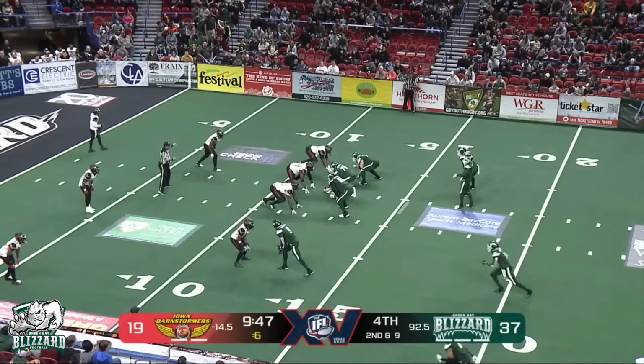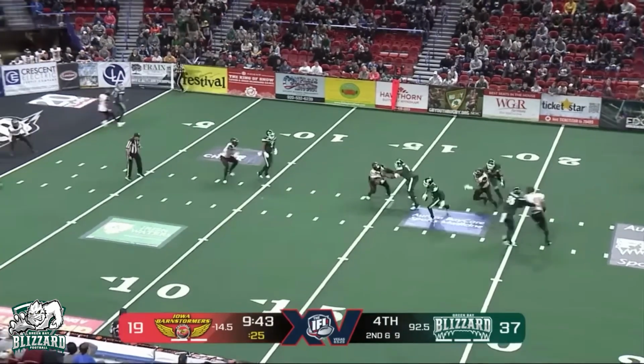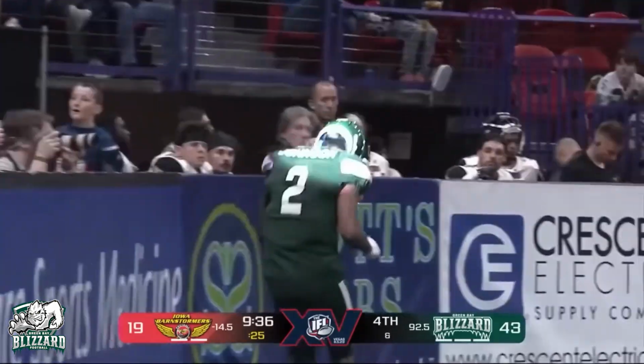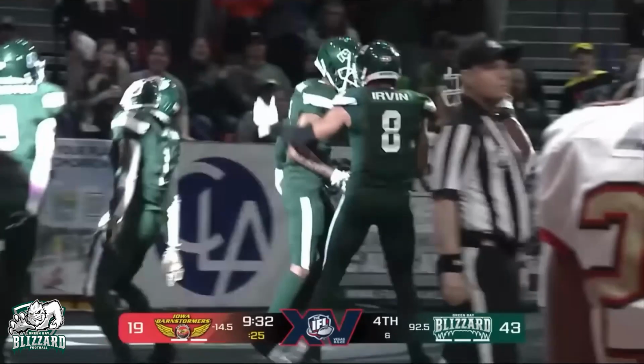Play clock under 5, and the receivers go in forward motion. Johnson drops back, pressure's on, he steps up, and he's going to run. Jerome Johnson to the end zone. Touchdown, Green Bay Blizzard. And ladies and gentlemen, this one has been busted wide open.